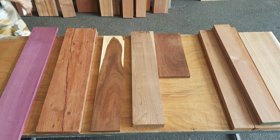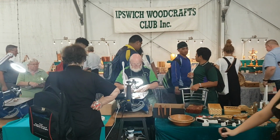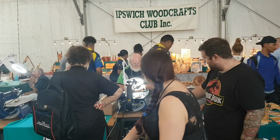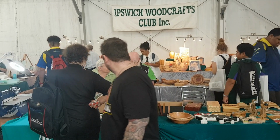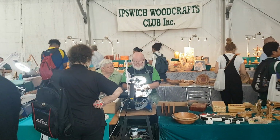I wanted to go and look at the interesting types of wood that are available, but what you'll notice pretty much straight away is there is a lot of demonstrations and interactive things going on, and that was the second thing to catch my eye.